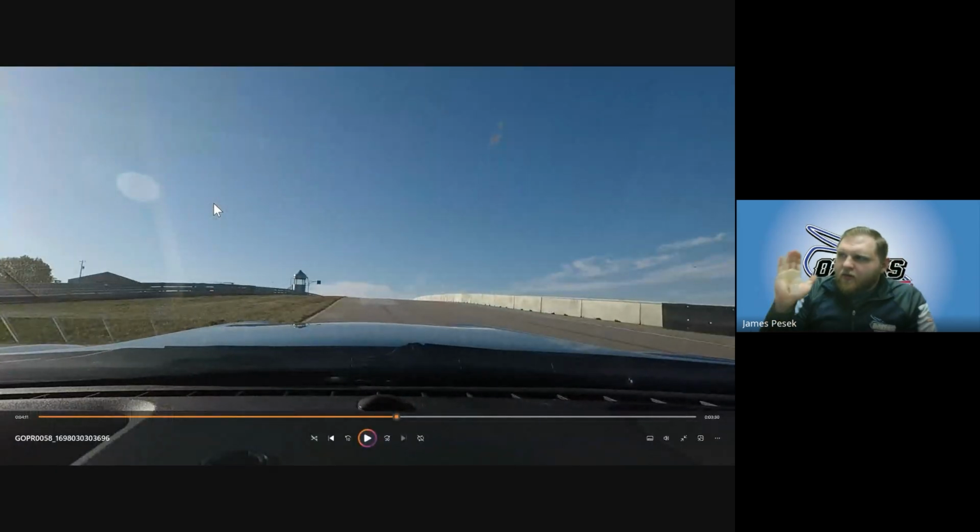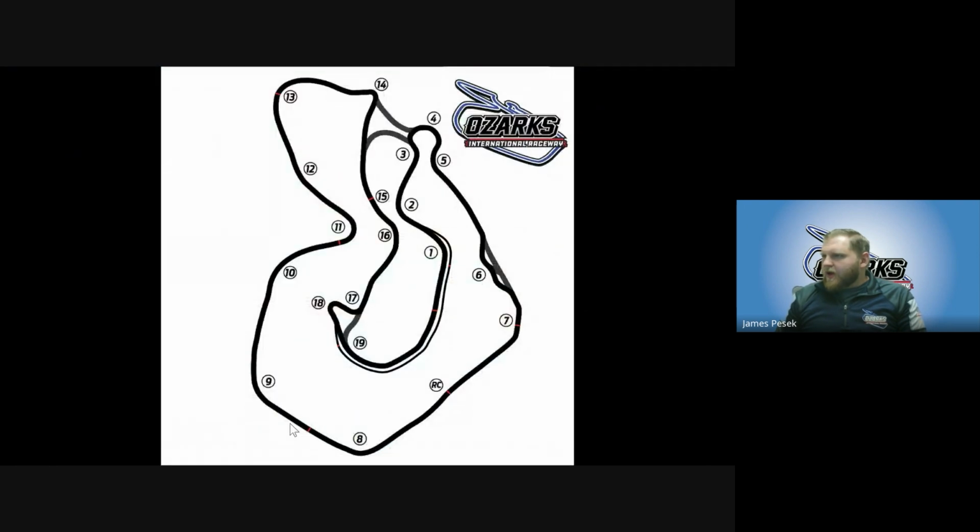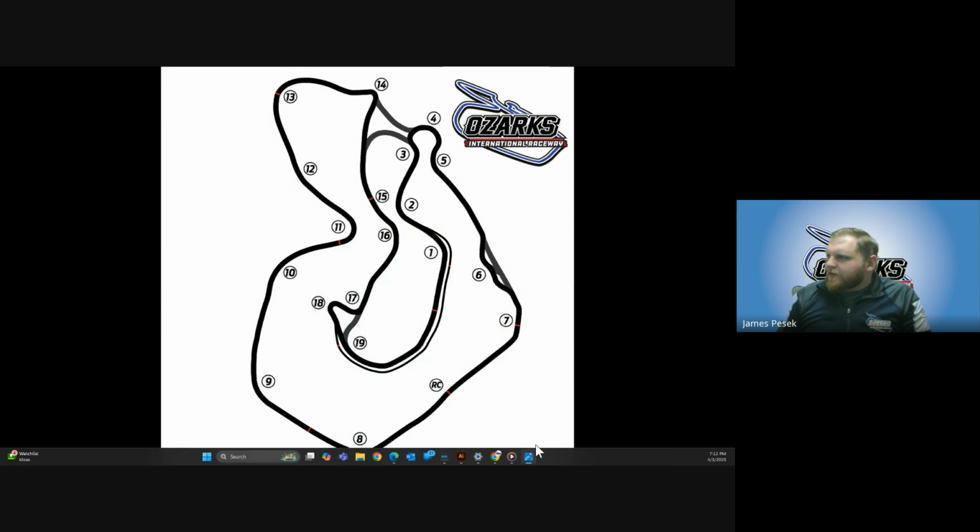Coming up the hill, it's blind and it catches some people out, but the track kind of bends right here through the center. It kind of bends out to the left and then comes back to the right.